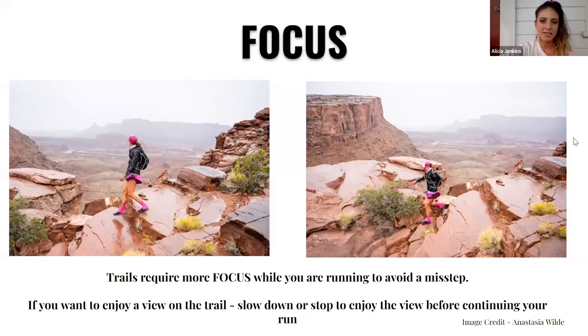So next slide talks about focus. Trails just require more focus while you're running to avoid a misstep. I'm actually really glad I ran this race in Moab, Utah, and I'm glad the photographer got these two pictures. It worked out perfect for this slide. You can see in the first picture, I'm walking, I'm looking at the view. It was a rainy day, but it was still beautiful. And then when I decided to start running again, in that next picture, you can see I'm looking straight down where I'm putting my foot, because that was a very steep part. It was in the beginning of the race. I didn't want to fall.